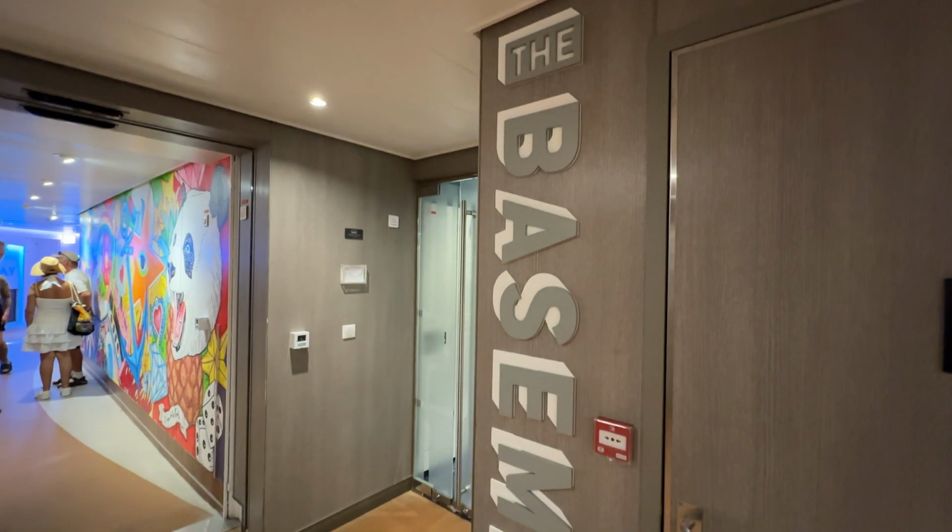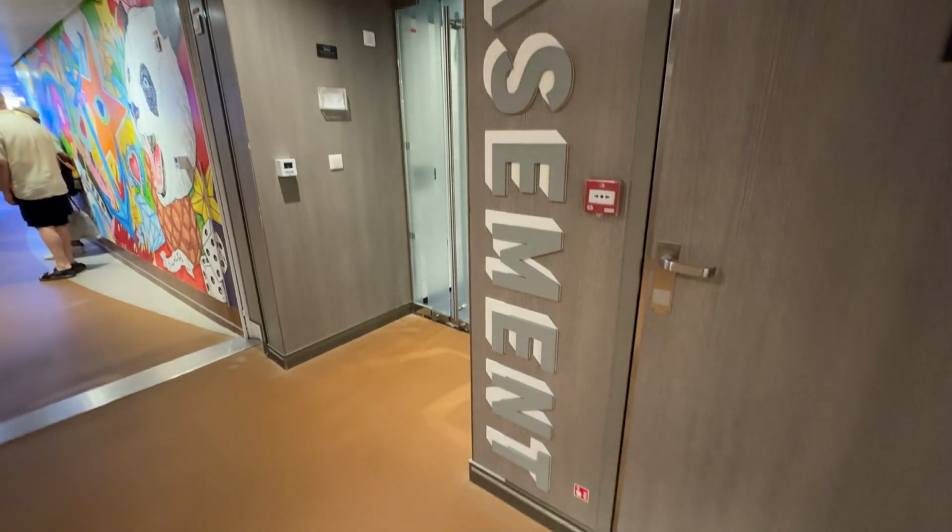This is also the level where you'll find the Basement, the onboard teen club, where there's lots of games and activities.